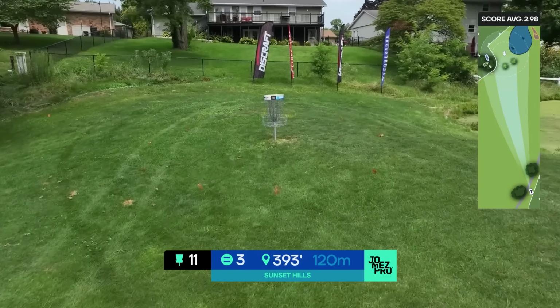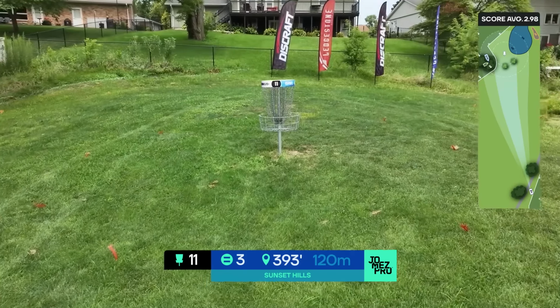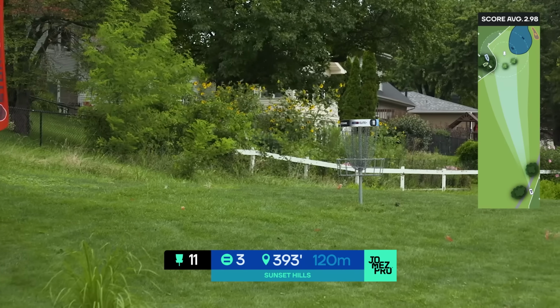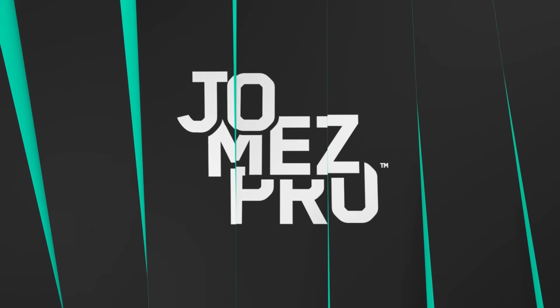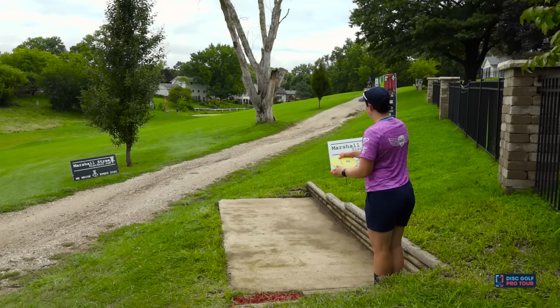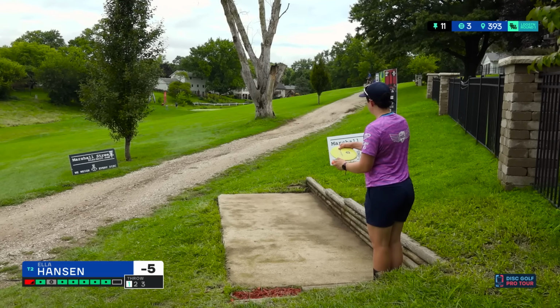A couple of things you're worried about here. Flipping a disc over, you can definitely find that little green pond on the right of the green. To the left, there's an OB line in the tall grass. You can find that if you hyzer out as well, kind of air one out. And of course, you're worried about these early trees.